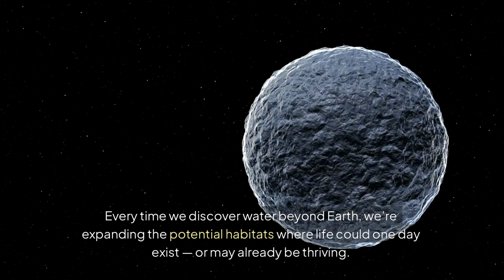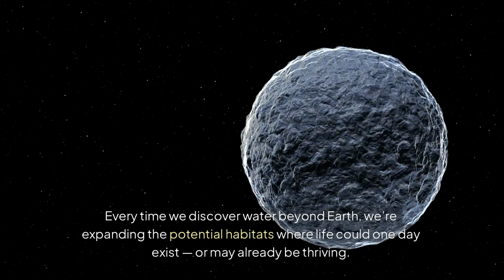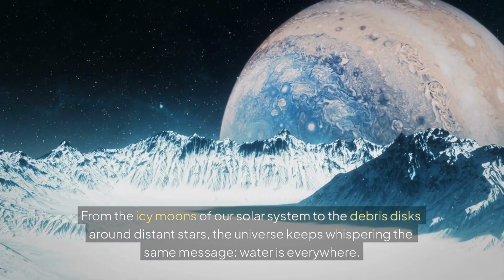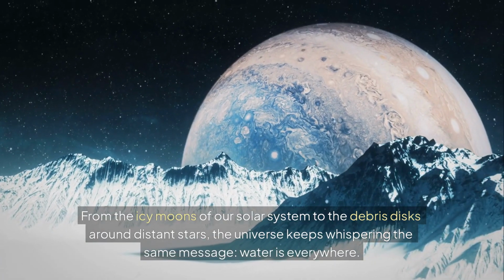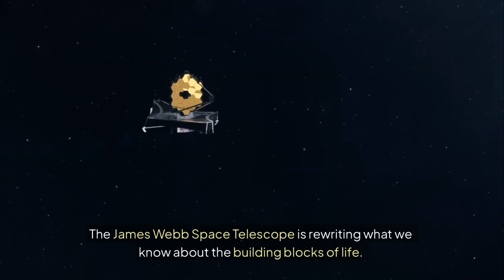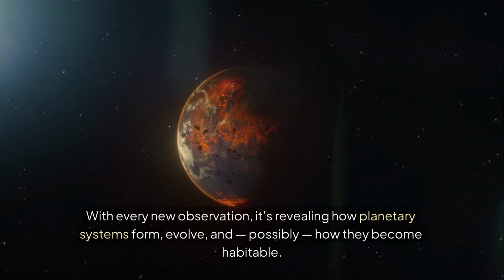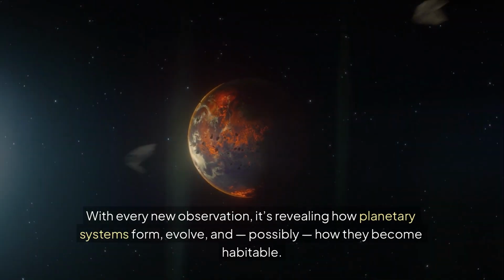Every time we discover water beyond Earth, we're expanding the potential habitats where life could one day exist, or may already be thriving. From the icy moons of our solar system to the debris disks around distant stars, the universe keeps whispering the same message. Water is everywhere. And yet, we've only just begun to listen. The James Webb Space Telescope is rewriting what we know about the building blocks of life. With every new observation, it's revealing how planetary systems form, evolve, and, possibly, how they become habitable.